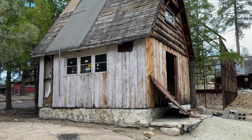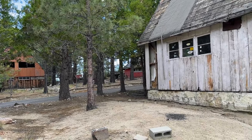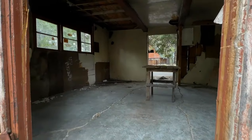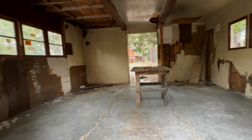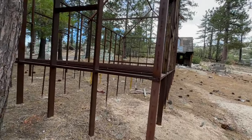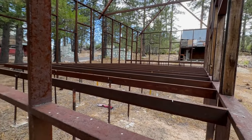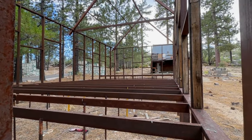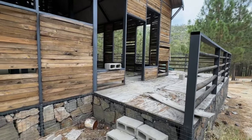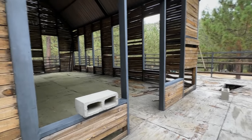This one. And another one here, and more across the street. We'll go there in a minute. Yeah, I don't know what this was, but the framing is good. This is perfect to rebuild. And look at this one. I don't know how good this floor is. No, this flooring is not good at all. It's all rotten.